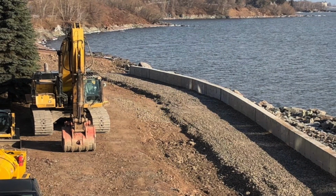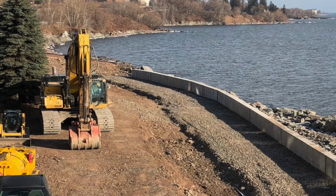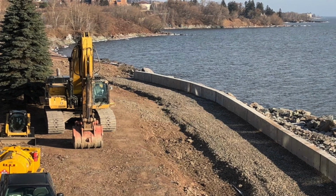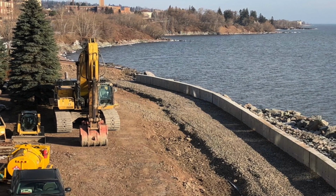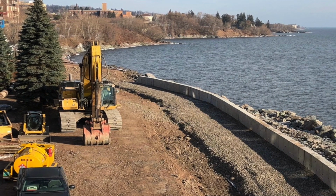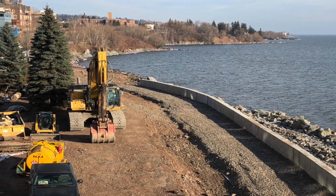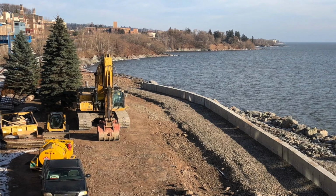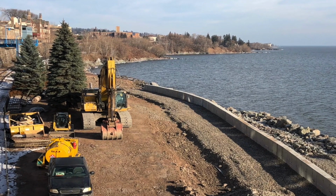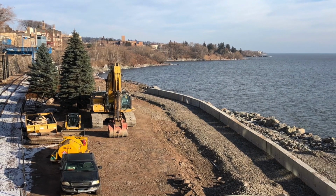So the original boardwalk through this section was a little over 6 feet wide. The new boardwalk, the wooden boardwalk, will be 8 feet wide, giving us more capacity. As we build phases 2 and 3, where the 2 paths will be side by side, we'll have a 12-foot wide asphalt path alongside an 8-foot wide wooden boardwalk.